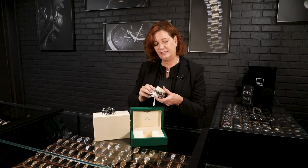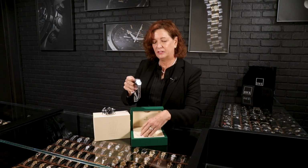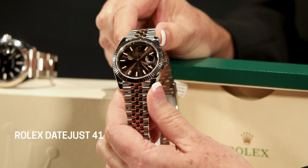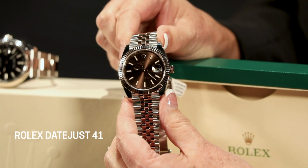In 2016, Rolex decided to introduce the more current version of the Datejust, which now is called the Datejust 41. That's really what makes more sense. They've always been referred to as a Datejust 31 or a Datejust 36, so now this is the Datejust 41.